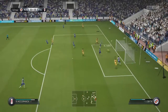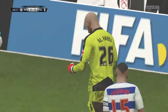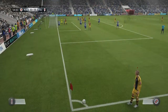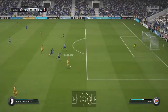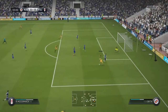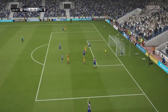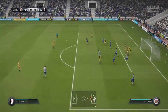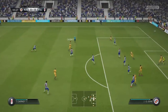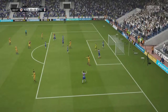Hit the shot! That's another good save of the goalkeeper. We couldn't get another header onto the goal. How are Reading not conceding? That's brilliant, Embolo. Plays into McCormack. McCormack cuts inside. McCormack into Embolo, and it's been blocked yet again. Try and play outside the box here. Carney, nice touch by you. Nice hit! Oh, what a save by the goalkeeper!